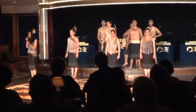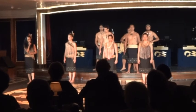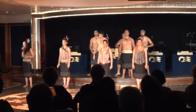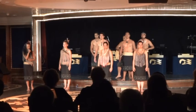This is the protrusion of the tongue. Now this is a gesture of defiance, and it is only done by our men. You will never see a Maori maiden sticking out her tongue in such an aggressive manner. However, we the ladies will do the haka.